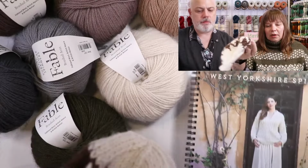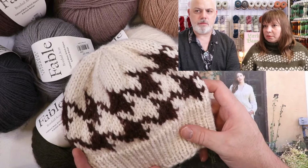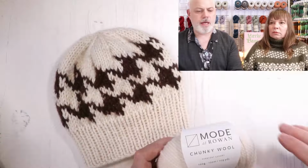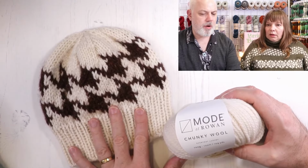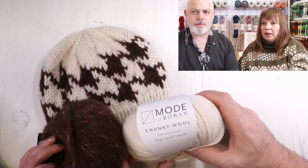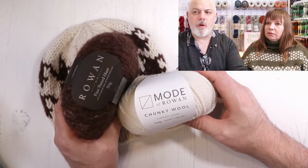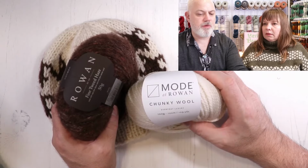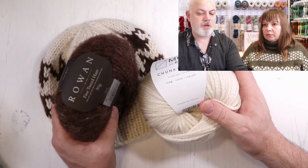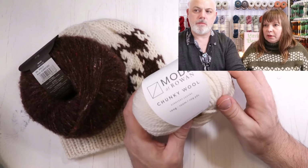Well, I was sitting making another item, which was my cowl. So this is not Worcestershire Spinners. No, this is Rowan. Okay, so tell me about this hat. You're making it in what? I'm making it in this chunky wool, but the contrast colour is in the fine tweed haze. So these are both new Rowan to us. The Rowan we've talked about in our last video, and this is a really lovely soft 100% wool, chunky. It was much nicer to knit with than I thought it would be.